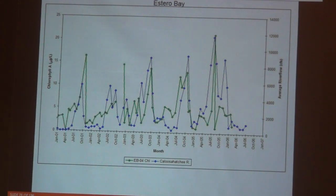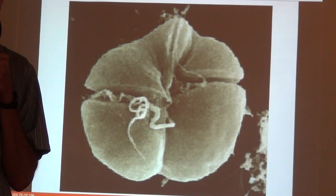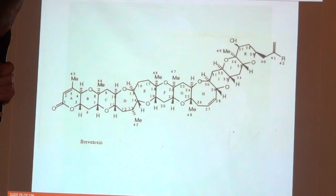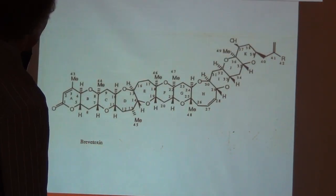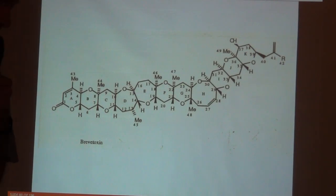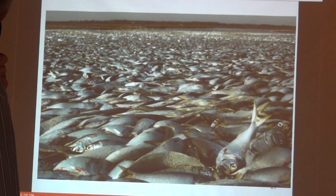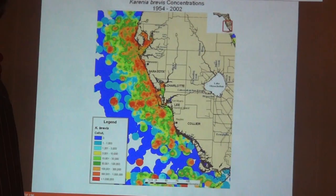Now I want to talk about one particular species. And that's this one here. And you probably recognize this is Karenia brevis. This is the dinoflagellate that produces the red tide on the west coast. And of course, the problem is it produces this toxin called brevetoxin. It's a neurotoxin. And as you already know, it kills lots of fish. There's a harbor filled with dead rotting fish, manatees, dolphins, sea turtles, and so on.